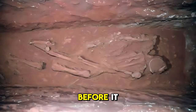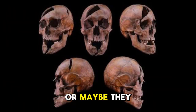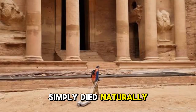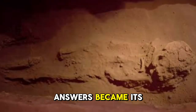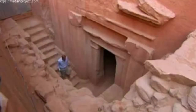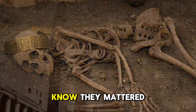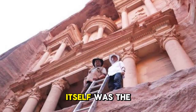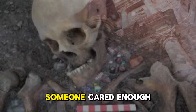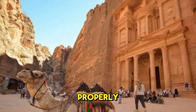Maybe they died before it. Or maybe they died during an epidemic. Or maybe they simply died naturally and were buried with honor. The absence of answers became its own answer. We couldn't know for certain how they died, but we could know they mattered to someone. Therefore, the burial itself was the message. Someone cared enough to dig this chamber. Someone cared enough to seal it properly.